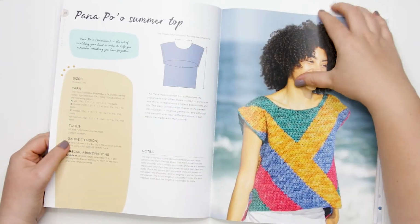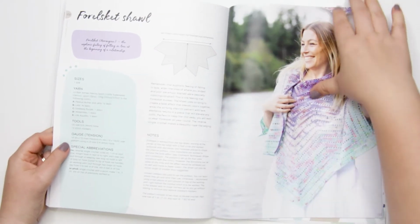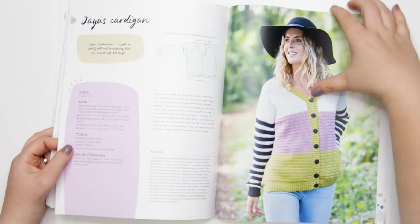And obviously you want to make sure that you're comfortable with matching gauge before attempting something as detailed as these colorwork pieces.